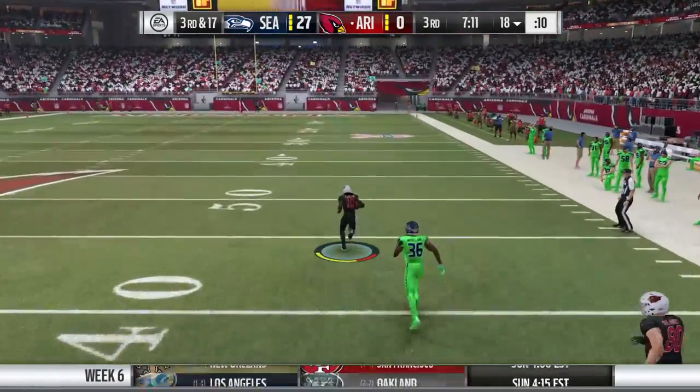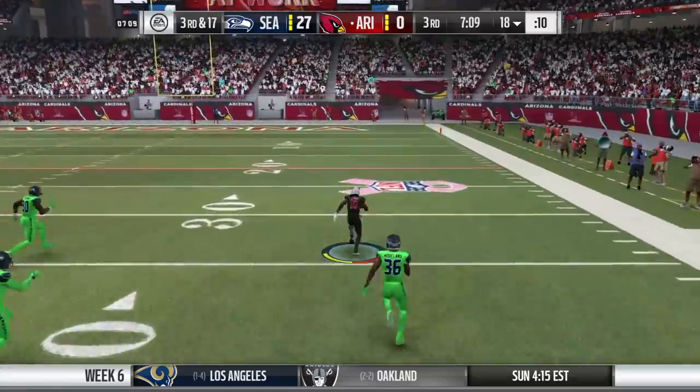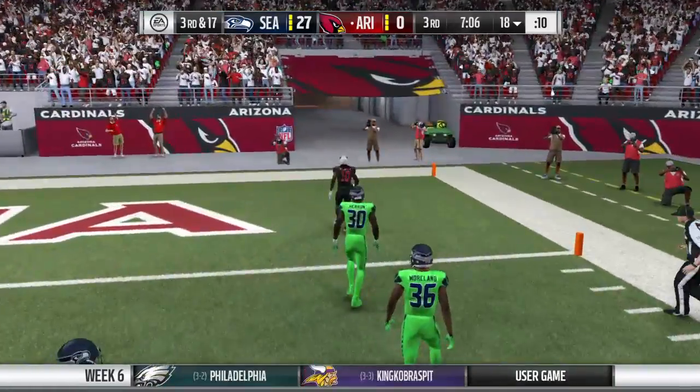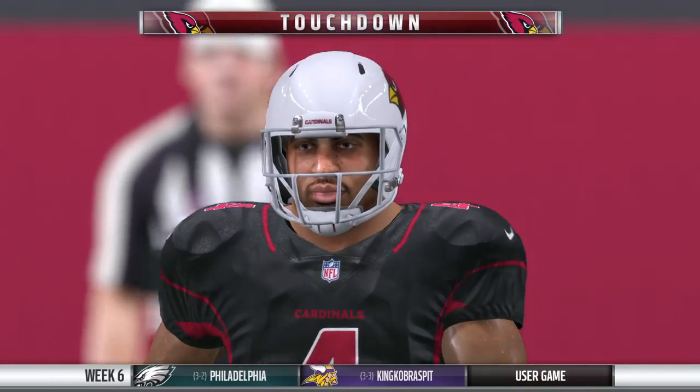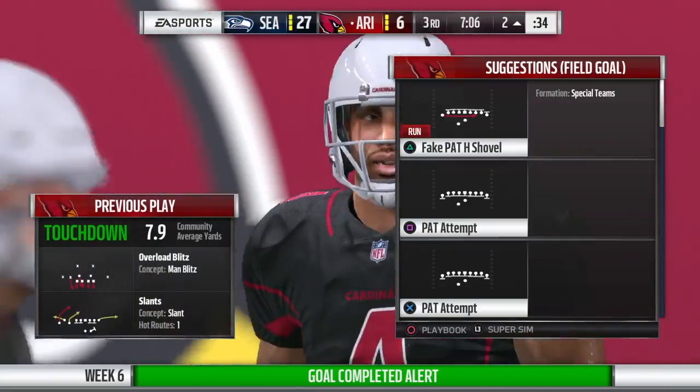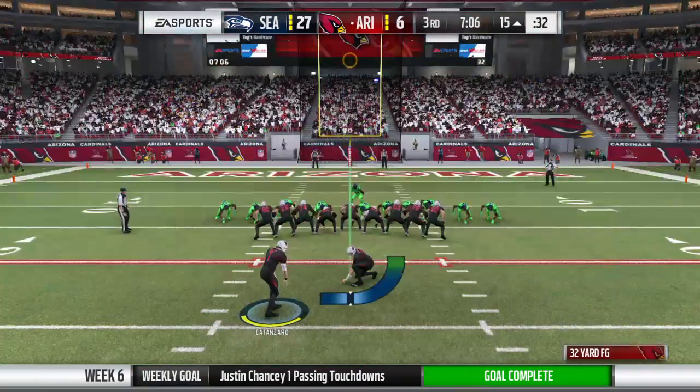Throwing the slant pattern here, complete. Through an opening, and there he goes. Touchdown, Cardinals. A big play there. 82 yards. And the Cardinals cut into that lead.